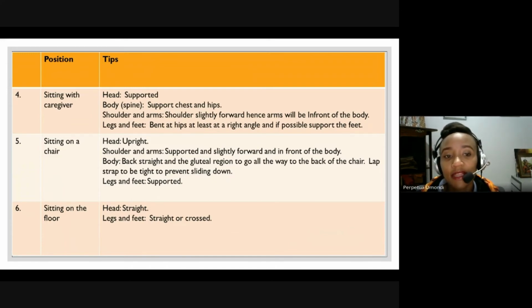And for the body and the spine, where the child has no great core strength, the child needs support at the chest and at the hips. So you need to hold them in such a way that they are supported at the chest and at the hips. And the shoulders should be slightly forward, hence the arms will be in front of the body. And the legs and feet bent at the hips at least at a right angle, and if possible, support the feet. So with the hips in this position, there's less stiffness on the legs and also less stiffness of muscles at the back.